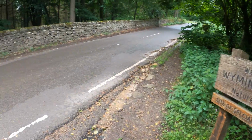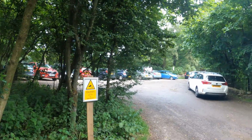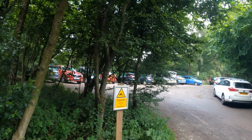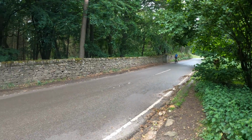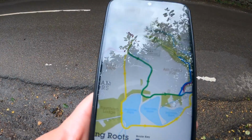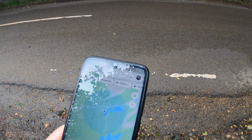So I've come out at the entrance to Wyming Brook, which is not where I planned to be. I'm supposed to be coming out at the Redmires Reservoir, so I think I've got a bit of walking to do. I think I need to go up there. I'm just going to check the map. I'm not going to check that one. Stupid Sheffield City Council.